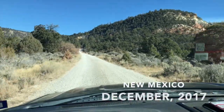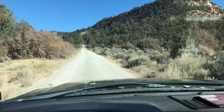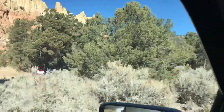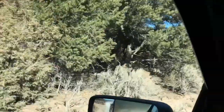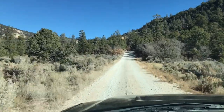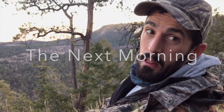Finally pulled off the highway into our unit, heading up the mountain where there are sure to be elk waiting for us around every tree, around every corner, begging us to shoot them. So we hope. The first morning of our elk hunt.